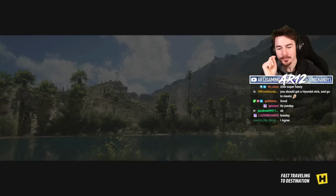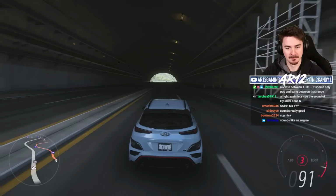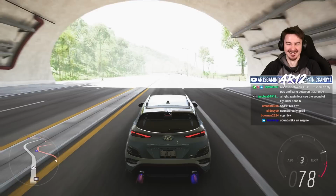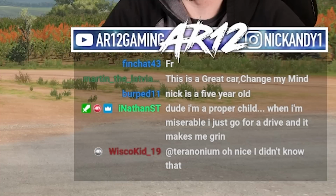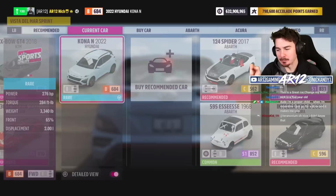These things have an incredible little exhaust system that does pops and bangs. Pops and bangs are just cool, okay? Nathan says, dude, I'm a proper child. When I'm miserable, I go for a drive and it makes me grin. You just unintentionally brought up a fun fact.